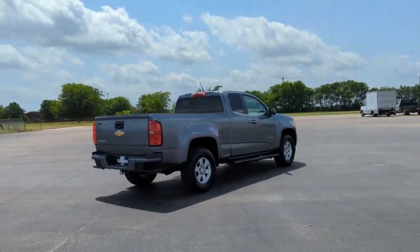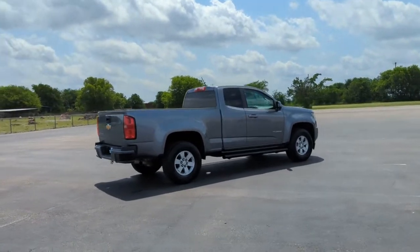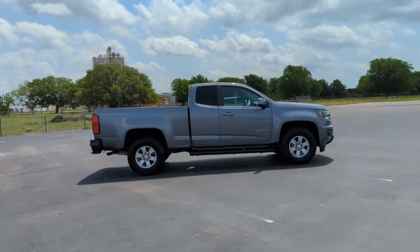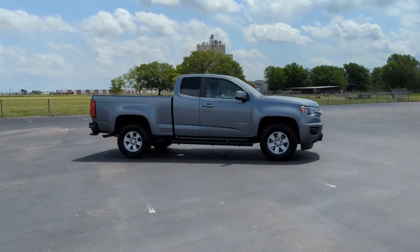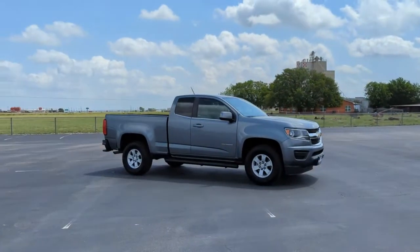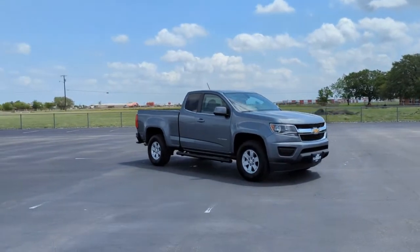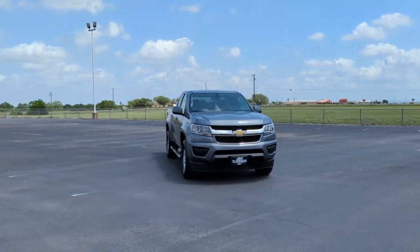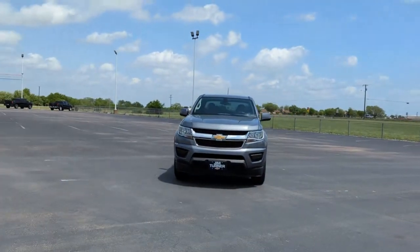These are just some of the great options this vehicle comes with: keyless entry, electronic stability control, intermittent wipers, trip computer, power windows, bucket seats, four-wheel disc brakes, power steering. The Colorado takes care of business without sacrificing comfort and convenience. Take it out for a drive and see for yourself.